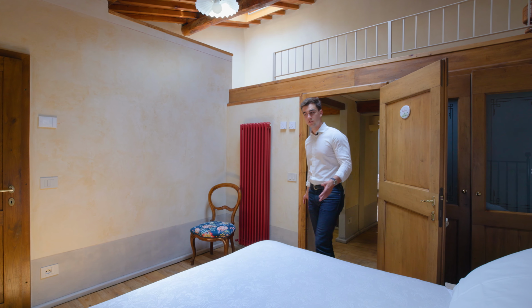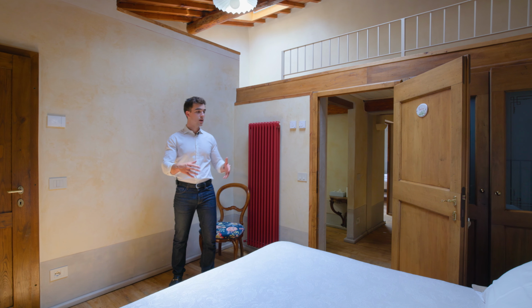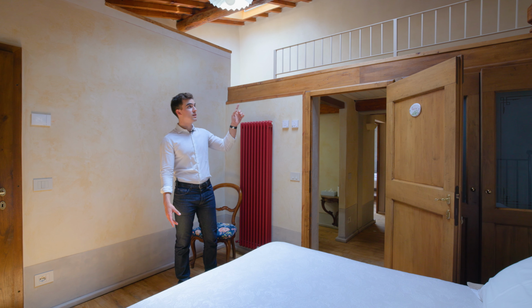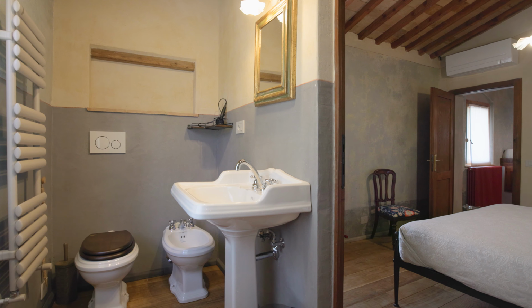This is a second bedroom still on the first floor. As I mentioned, there are 6 bedrooms on this part of the villa. Also here we find the similar details. This part has been made with a mezzanine level, so you have additional storage. And over here, of course, you have the ensuite bathroom.